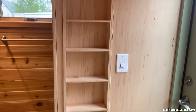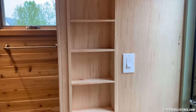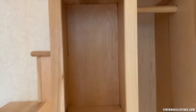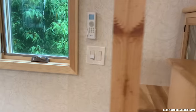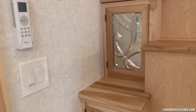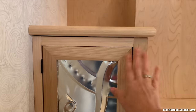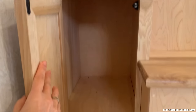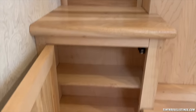Some storage space here on the wall. You can never have too much built-in storage space in tiny houses. Kind of a coat closet there, cubby. And the stairs, which are alternate tread stairs, also have built-in storage. Some of them have shelving and some don't.